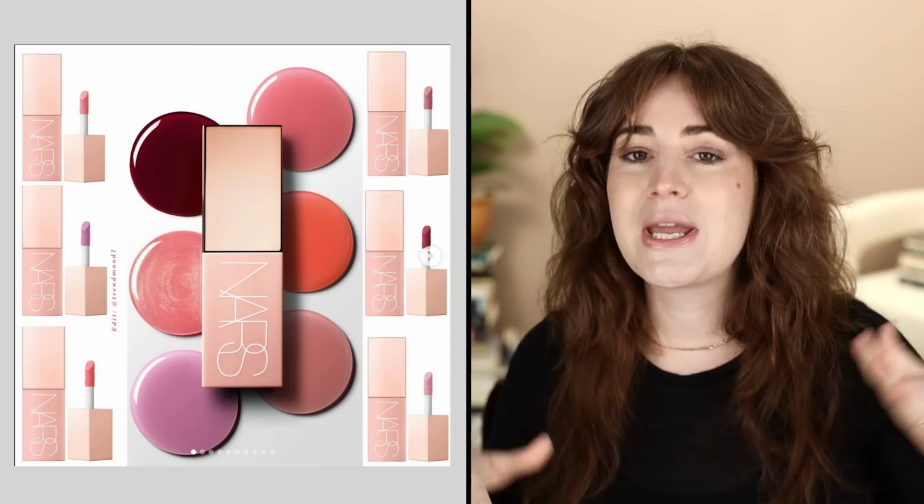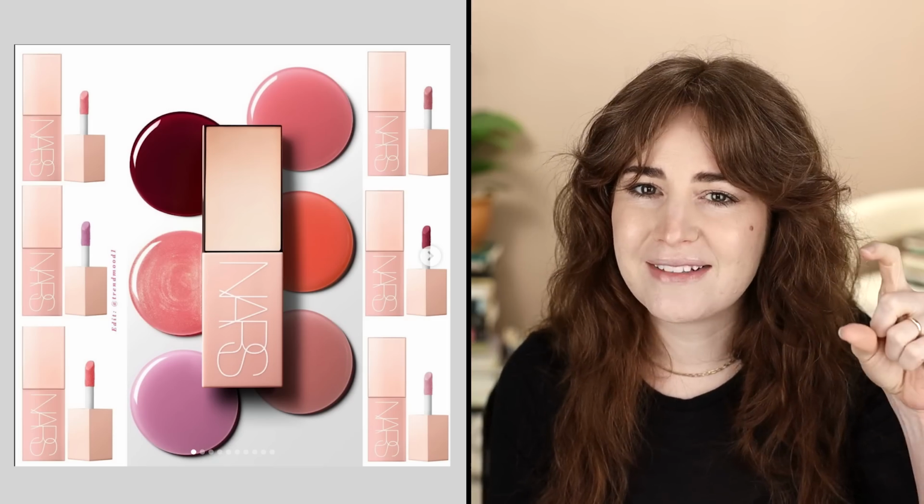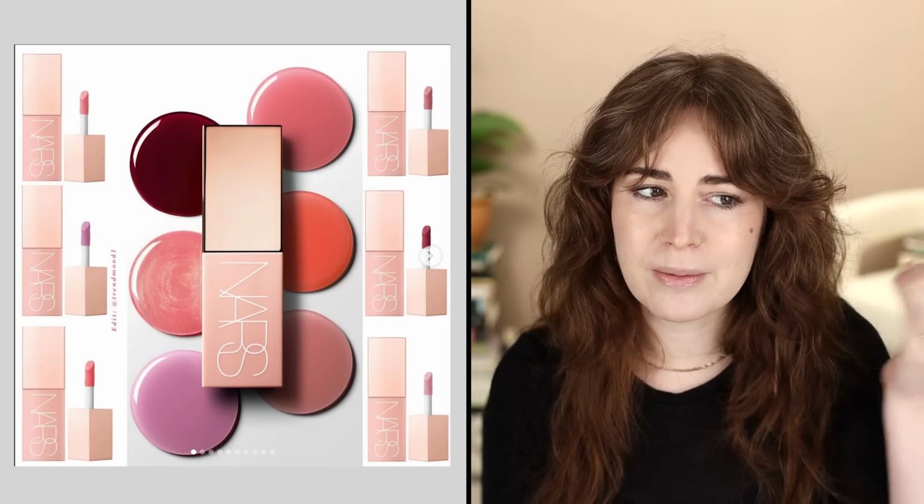But overall, I feel like we as consumers can just wait and see what this turns out to be like in person. Like, what does it really look and feel like in person? Both the formula and the packaging.